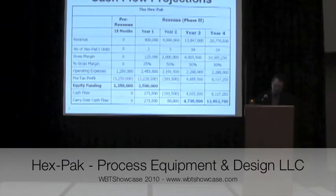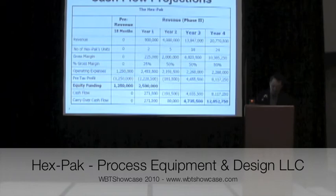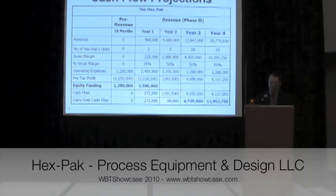We anticipate a positive cash flow by the third year of Round B and continued growth thereafter that will lead to $50 million in sales by the 7th year and $100 million in revenue by the 10th year.